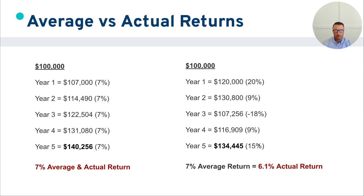Well, if you take these numbers, the average is 7%. And that's what a lot of people will show you, like, oh, we get this average return, right? But the actual return, meaning the actual money, how much is it worth, is only a 6.1% return. And that's only with one down year and some pretty strong years in between, right? So imagine having 2 down years, right? It'd be a much more drastic difference than that. So this is a really good example of why a lot of our clients decide to shift their money to using this strategy of indexing, and that's what an FIA provides.